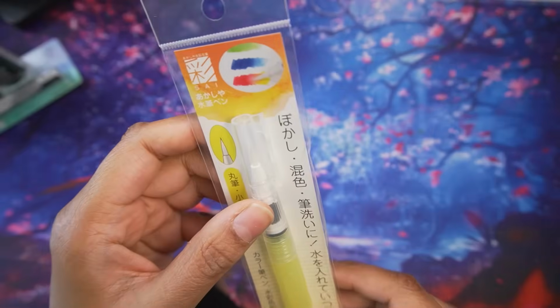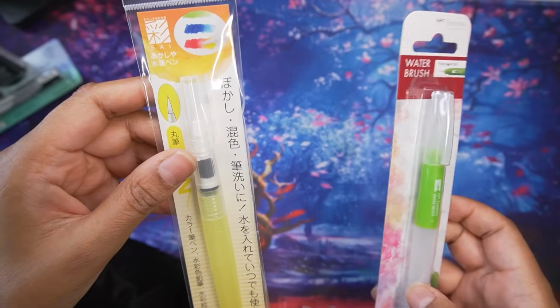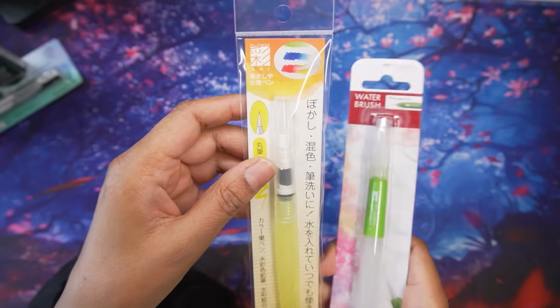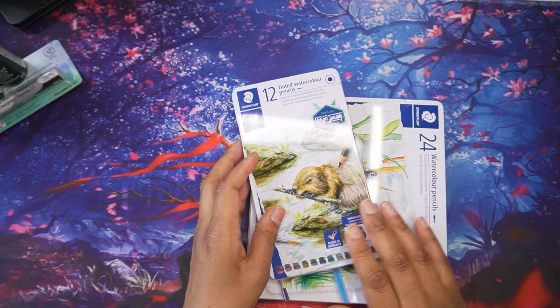I don't think it's Tombow, because I did buy a Tombow one, not to replace, but just as a spare, because these are really nice. They're one of my favourite water brushes now. So a couple more water brushes. And then from Amazon UK again, these were reduced price.